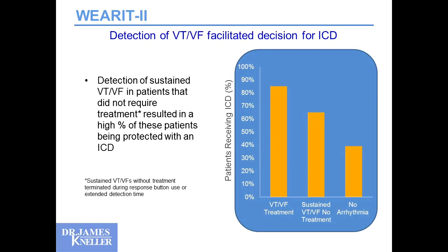So patients receiving an ICD, those who had treatment for VT-VF, 80%, not surprising, the device had to shock you. Now you are out of primary prophylaxis indication into a secondary prophylaxis indication, and they should be implanted. But also sustained VT-VF not receiving treatment as much as 60%, and finally those with no arrhythmias, 30%. So the telemetry data available through the LifeVest also facilitating decisions for implantable devices.